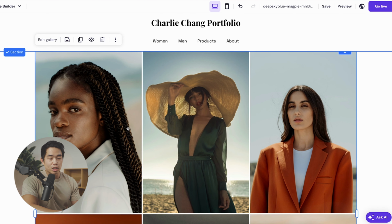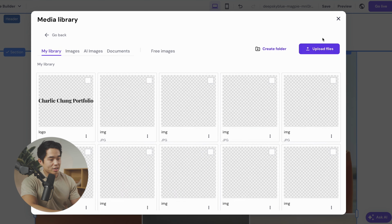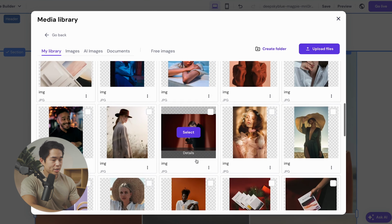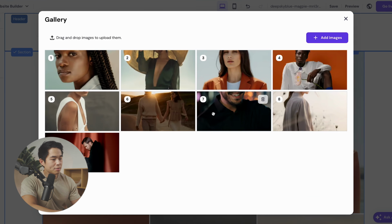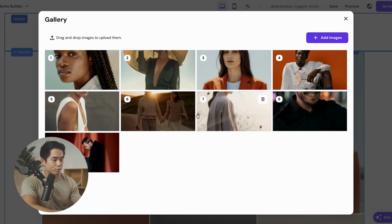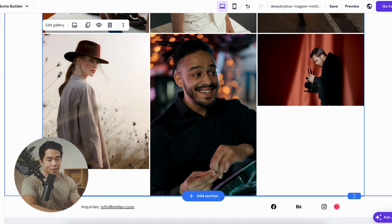If we want to manage the actual photos in the gallery, we'll click on manage gallery. We can add different images if we want. So let's go ahead and add this one. Let's add this. Add to gallery. We can also change the order too by dragging and dropping. I did that really quickly, but you'll probably want to select images that are the same aspect ratio just so it looks a bit more clean.